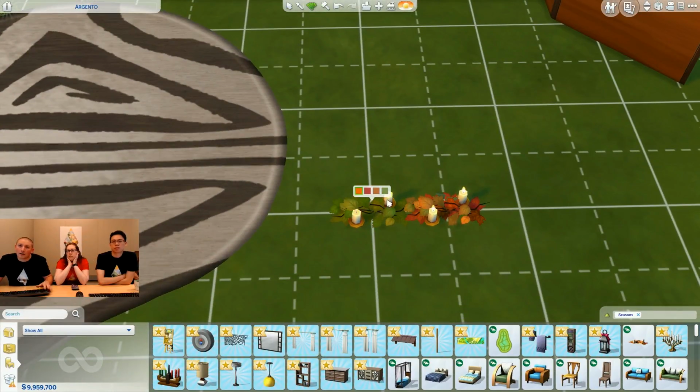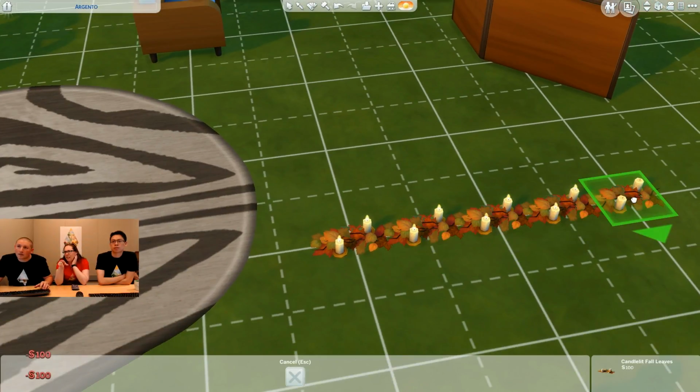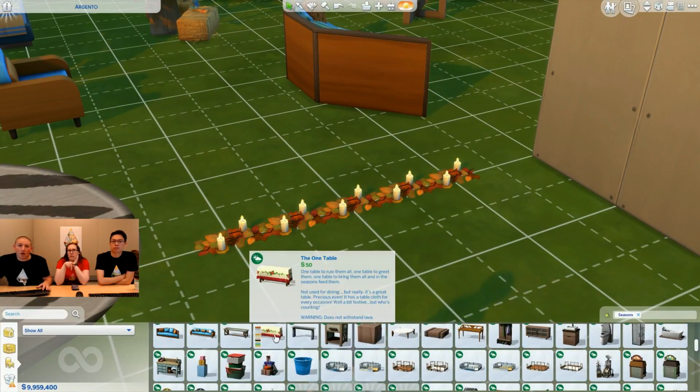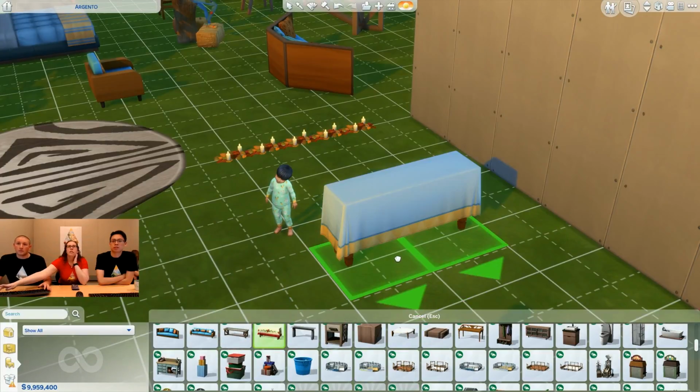Oh, that's awesome. So we have fall ones, spring ones, and winter ones even. There's quite a few options there. Oh yeah, we also added a new table, the one-click banquet table. It's like a little banquet wheel.